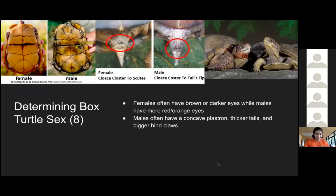So next I determine the box turtle sex. So how do I do this? I look at the eyes first and foremost. Females tend to have darker eyes that are usually brown, while males have more reddish orange eyes. Males also have a concave plastron, thicker tails, and bigger hind legs. What a concave plastron looks like is over here. It's a little indent for whenever a male will mount a female. Whenever they are in the process of procreating, they need that indent there to stay stable. They also have these thicker tails that happen to be longer.